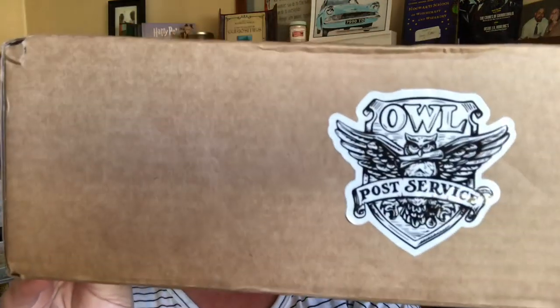Okay, so we're just going to jump right into it. All right, so here it is. This is Cauldron Crate, and I'm actually going to move over a bit. There it is. If you can see, it's got a cute little sticker on there. It says Owl Post Service. So already super cute.